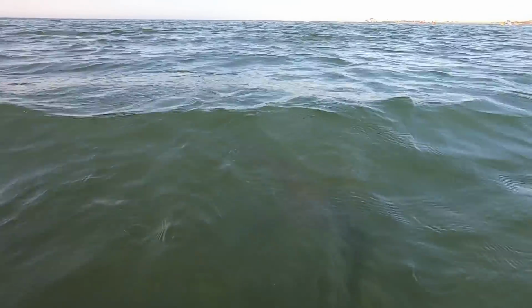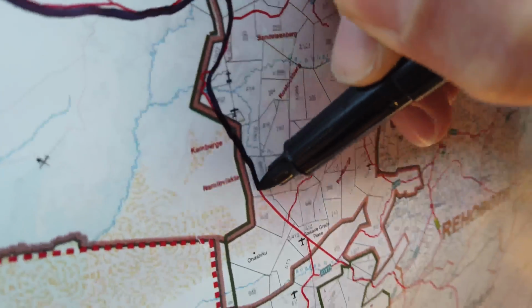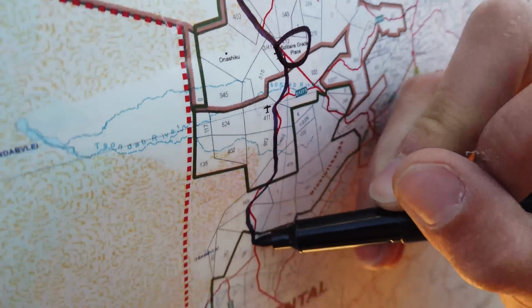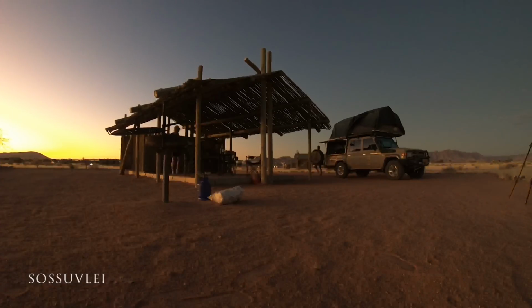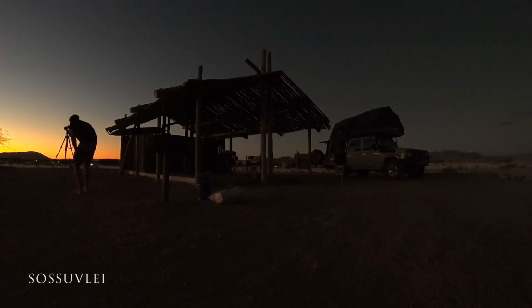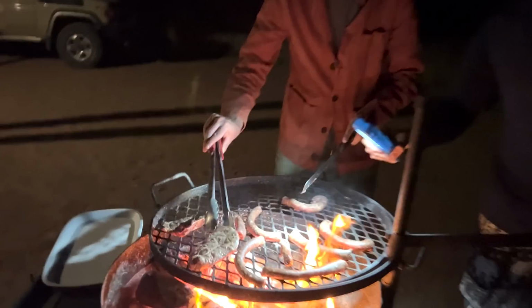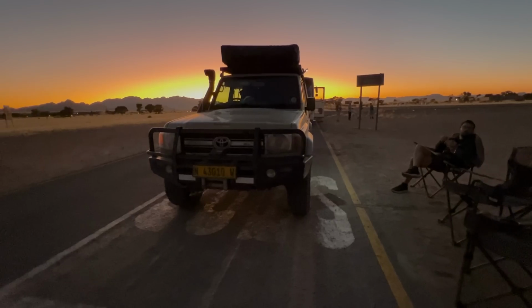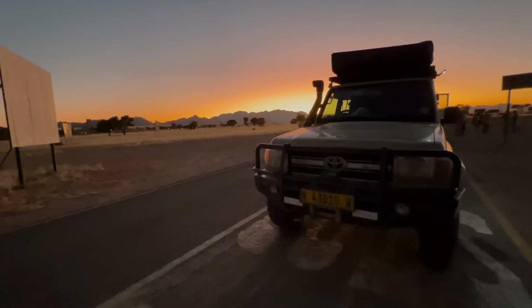And then finally, driving south again for the last part to reach Sossusvlei, which is one of the most iconic places in Namibia. Here we had a really great night of astrophotography, doing some camping and a barbecue, really good time. One of our failures here was that we booked something outside the park, and because of that you cannot enter early in the park.